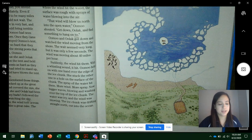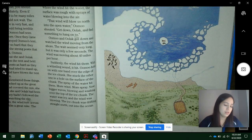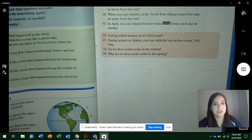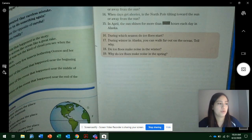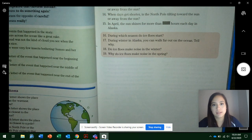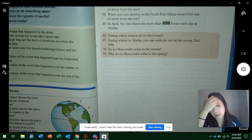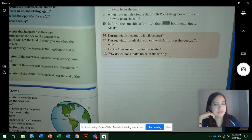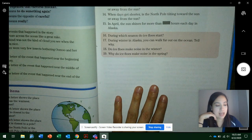So now it's your turn to work on the questions from the textbook. Number your paper from 1 through 19. I want to see headings on your paper: name, date, goal, and your lesson number when you're writing the questions from the textbook. Make sure to put lesson 18. And after that, make sure you finish your workbook for lesson 18 as well.